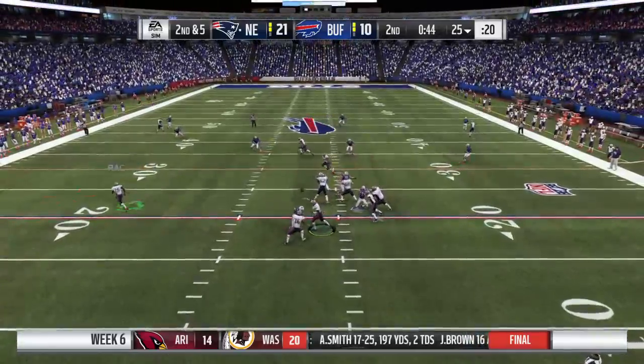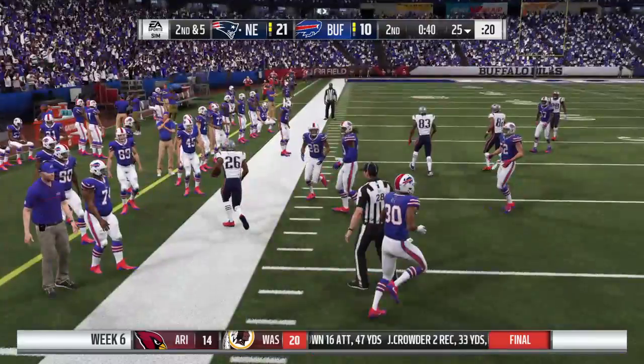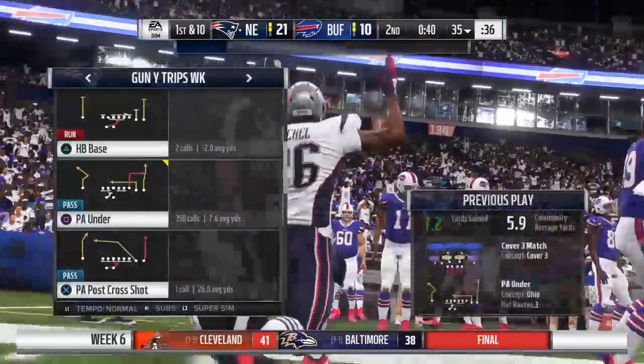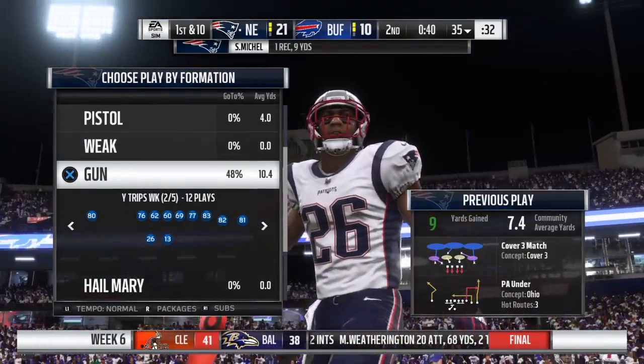Now back to throw. He'll check this one down to Michelle. And a nice spin into some open field. And he's out of bounds, able to take this one up to the 35. It's a 9-yard gain, and it keeps the drive moving.